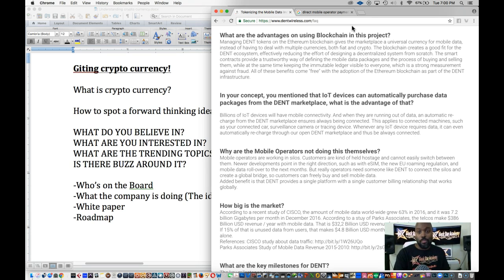Okay. Again, the blockchain, here we go. The blockchain creates a good fit for the Dent ecosystem, effectively reducing the effort of designing a decentralized system from scratch. In other words, we don't have to reinvent the wheel because there are smart people who have already done that. And speaking of which, smart contracts provide a trustworthy way of defining the mobile data packages and the process of buying and selling them, while at the same time keeping the immutable ledger visible to everyone.